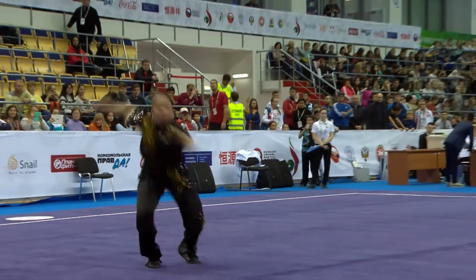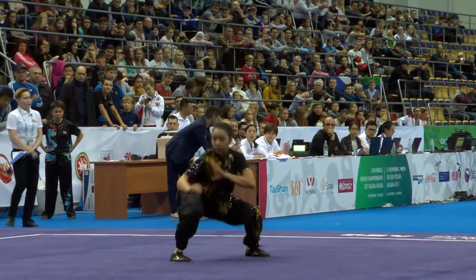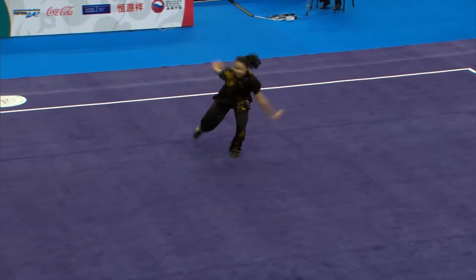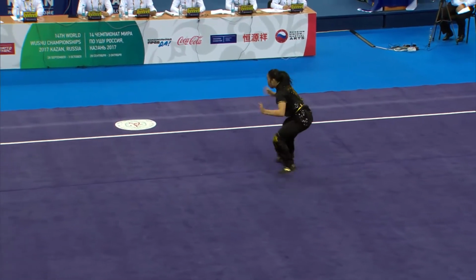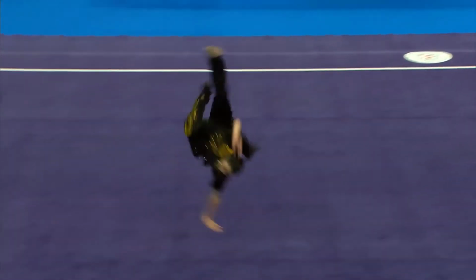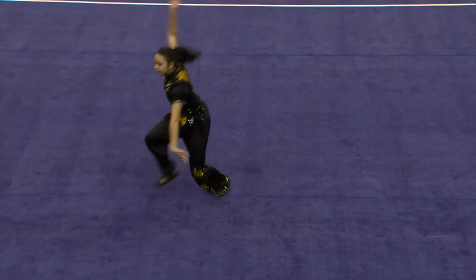Here we see her demonstrating a 540-degree outside kick. These are the uppercut strikes. A block and strike combination leading into her inside drop kick fall.